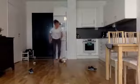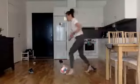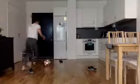Other way, so now we're going to go with our left foot, so I can take it nice and slow. Chop, coming around, take a little touch, chop, coming around.